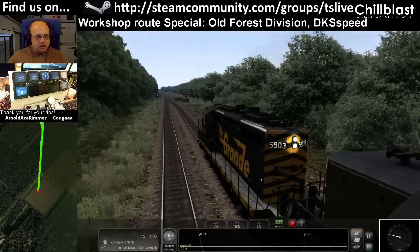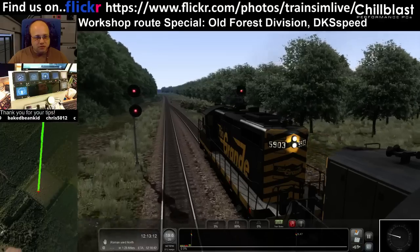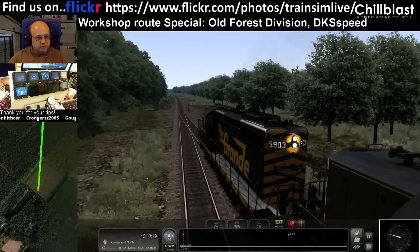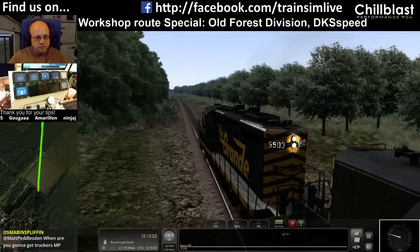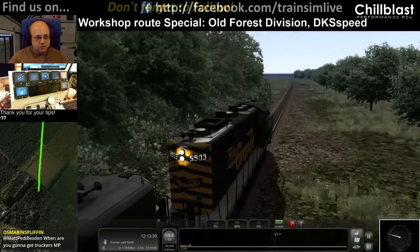DKS, is this route marked final, or is it still marked work in progress? I.e. can people upload scenarios for it? When am I going to get Trucker's MP? I don't know. I'm enjoying the single player game at the moment. I'll get into the multiplayer later on.